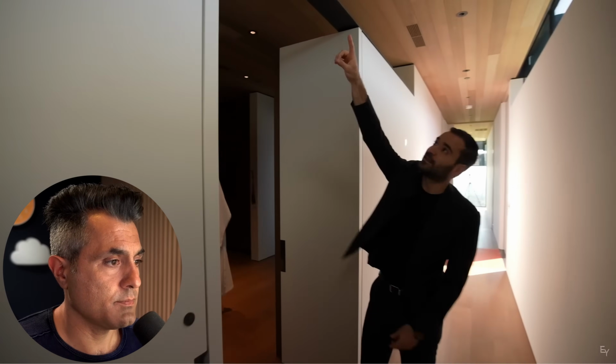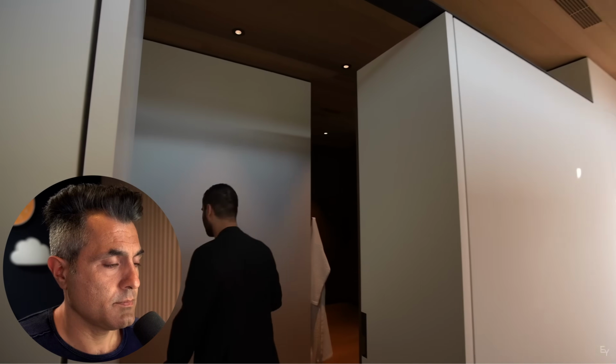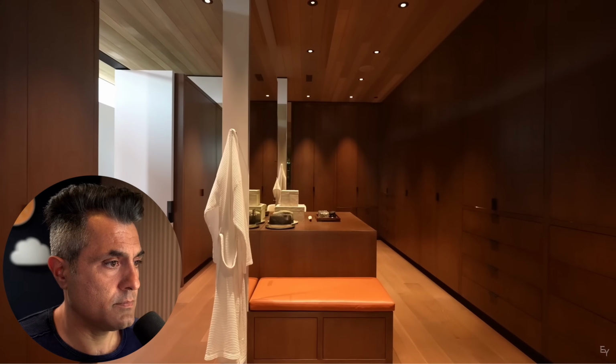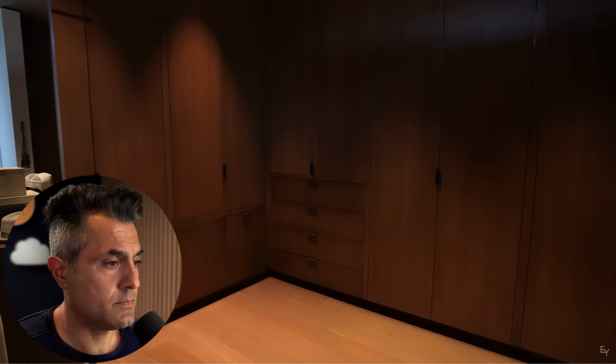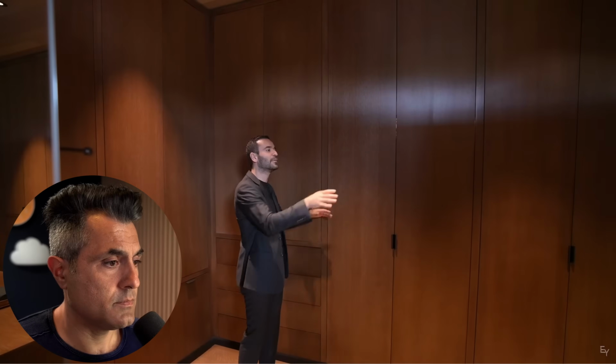This opening, they carried out the same steel detail, by the way. I'm getting distracted by all the details. Opens up to the primary bedroom closet. Now, the owner is currently occupying this space, so we're gonna respect his privacy, not open these cabinets, but you guys get the point. It's nicely decked out. Everything is paneled in. You have that seamless look. Hangers, drawers, everything you need.